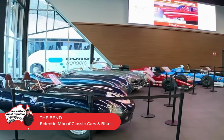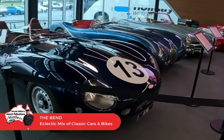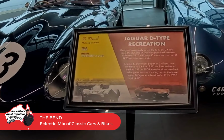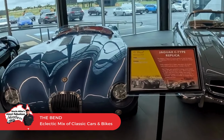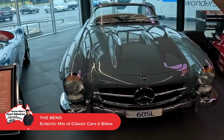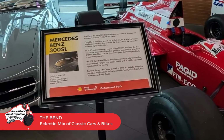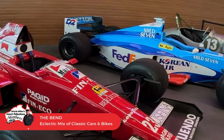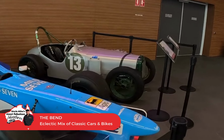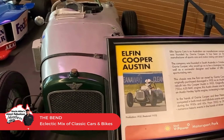Get a look at this, will you? Right, we've got some 1950s Jaguars, D types and C types, and 300 SL Mercedes back in its day, which was state-of-the-art stuff. And then there's some Formula One cars and an old vintage racing car over here. I'm not quite sure what it is. It's an Elfin Cooper Austin.